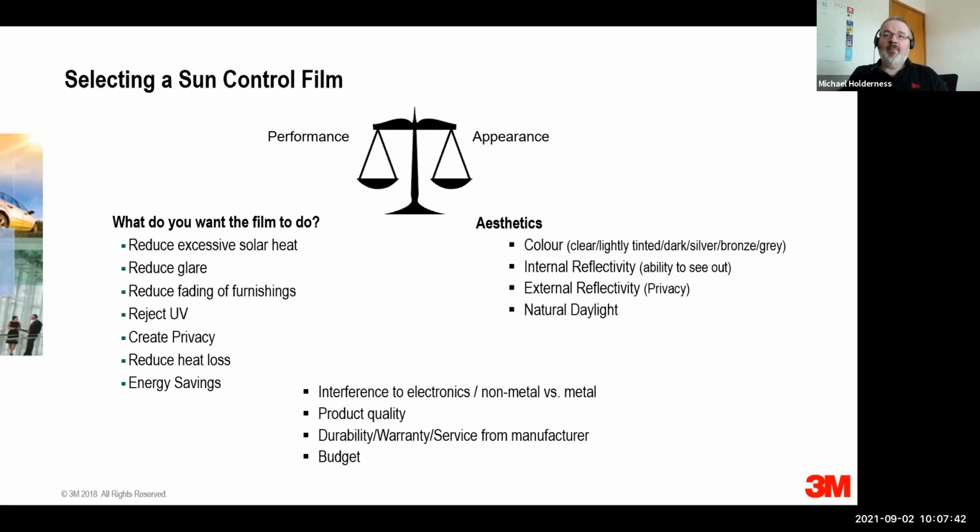That one's become quite a big one in recent years, as we've found that with a lot of infill housing, there are a lot of houses that are built very, very close together. And so people are looking for privacy from their neighbors, and this is one way of doing it. Maybe they're wanting to reduce heat loss. And definitely building owners are looking for energy savings. So that's the performance perspective.